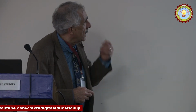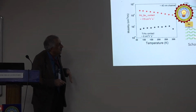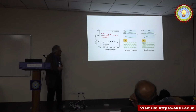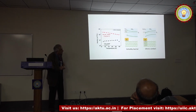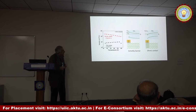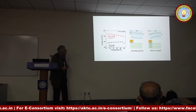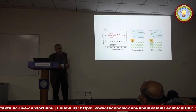We made a device, and here are the properties of the device: the mobility of the electrons in the 2D, in the layered material, so here is the layered material with a titanium gold contact, or with a contact including this Pd17Se15. The electronic structure is very different. Here you have a Schottky barrier, here you have an ohmic contact. Here is the mobility of this structure, which you could do with gold contact, and it's down here. When you do this, you get the mobility to go up by more than an order of magnitude.